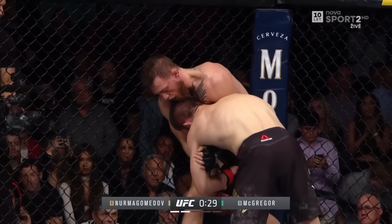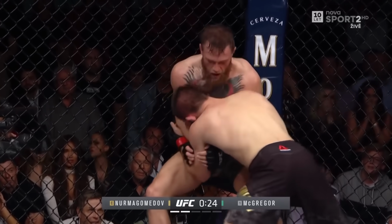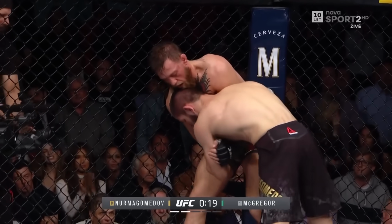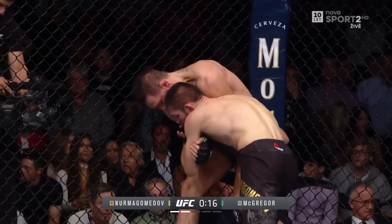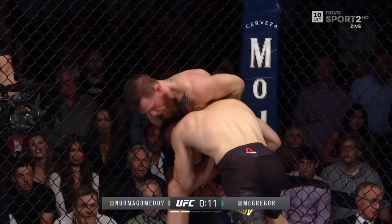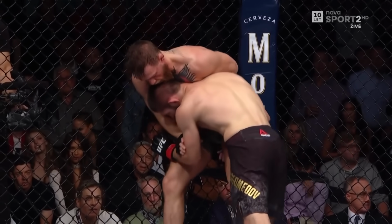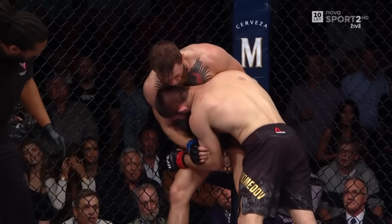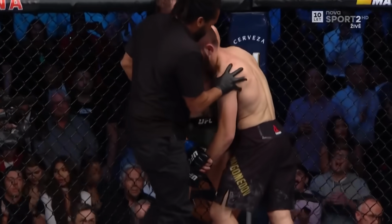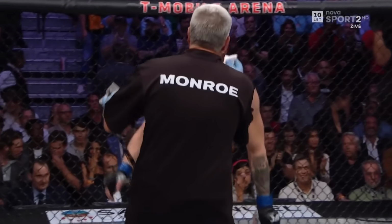30 seconds here in round 2. Khabib can keep this pace for 5. And I don't believe Conor has a stoppage win in the UFC after the second round. That is correct. Conor hasn't had an answer at all for the grappling Khabib in one bit. Nurmagomedov with a huge second round, likely a 10-8.